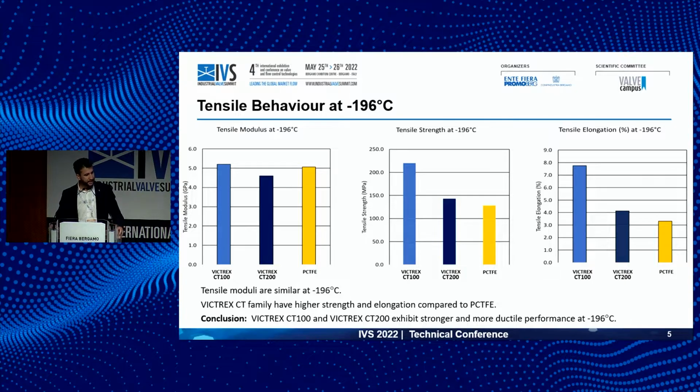So if we start with the technical analysis, starting from the mechanical properties, you can see here there is a CT100, CT200, and PCTFE. CT100 is an unfilled grade, CT200 is a compound, and PCTFE is our benchmark. So it's the material we are competing against because it's the most used material when it comes to cryogenic valves.